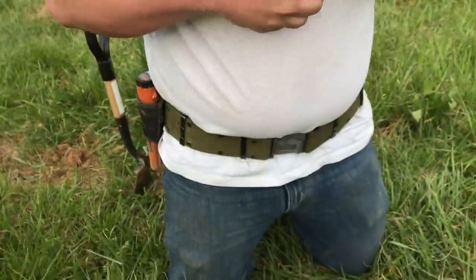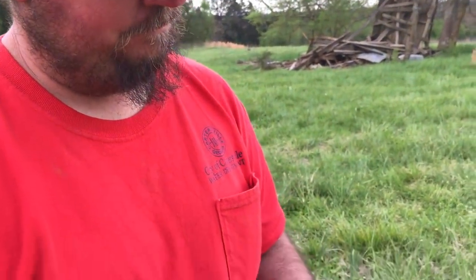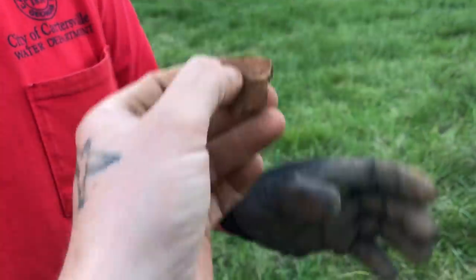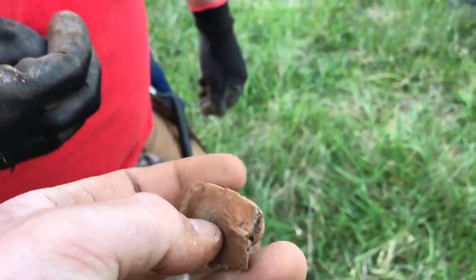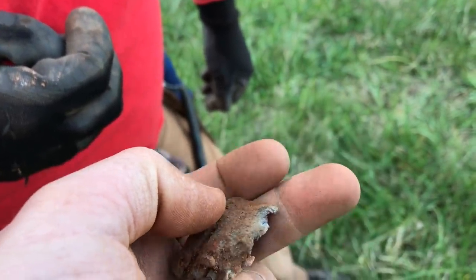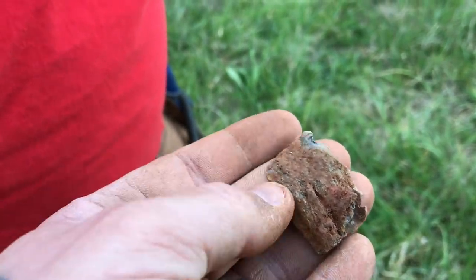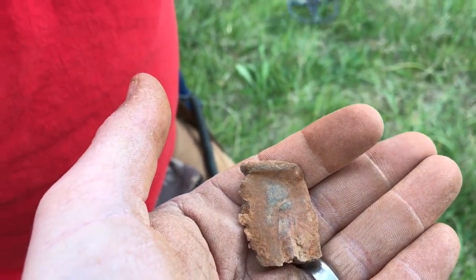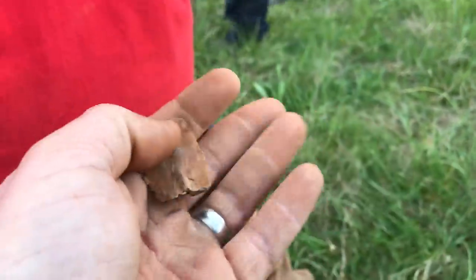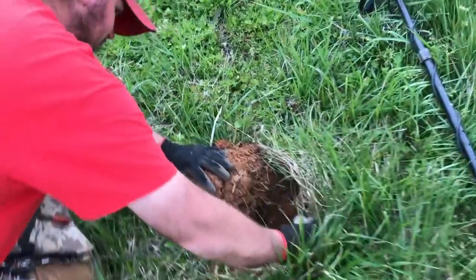Right here. Boom. All right, Jason, he just dug what we think might be a piece to a buckle. By looking at it from the front, there's definitely something on the front, but the back is what's kind of got me excited. Yeah, it's lead with some kind of wire hook or something. That thing was deep, too. Did you check your hole after you got it? No, I hadn't checked it again. Let's go. I'll film you check it right quick, because the rest might be in there.